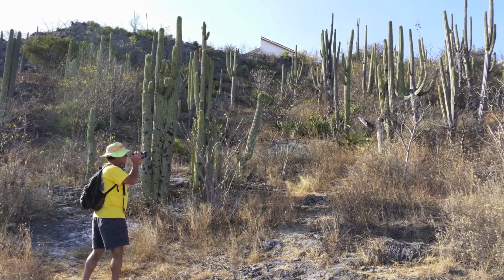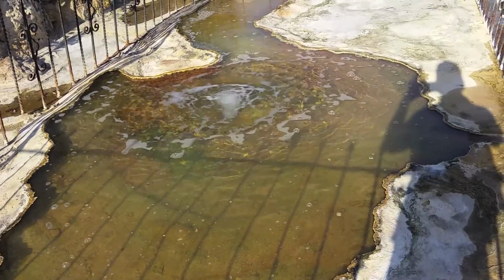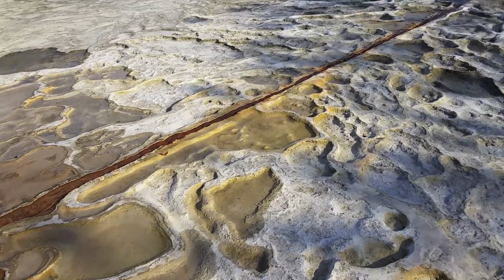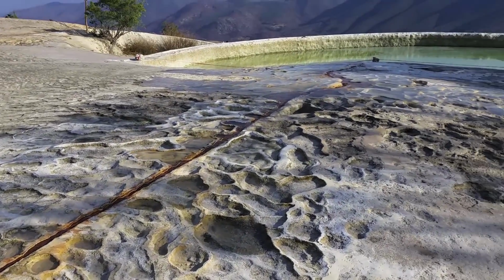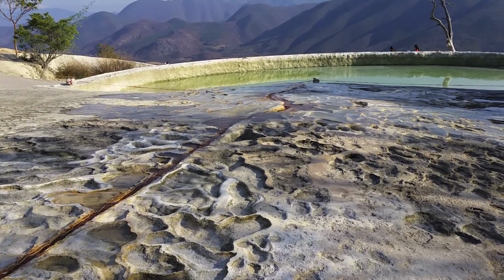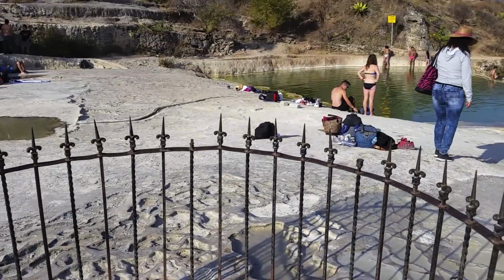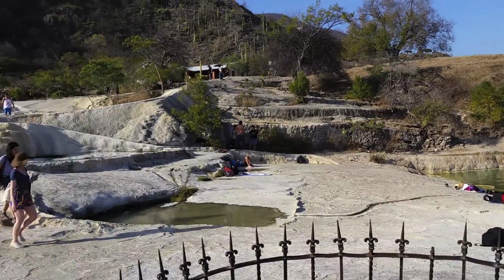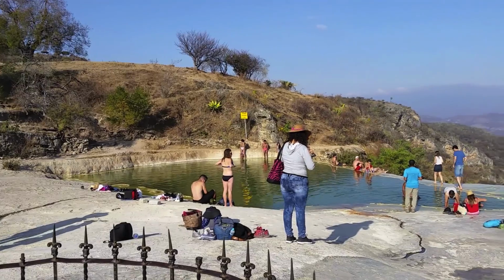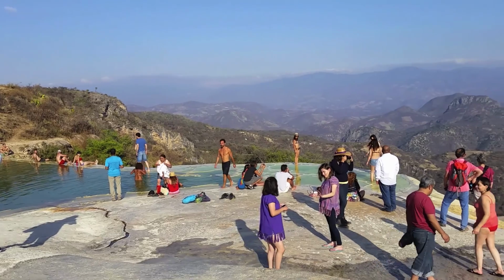Here's where Hierve el Agua comes up like a spring, and then it follows this little trail down to that. There's another place where the water's coming up, and then there's all the people swimming. And it creates kind of an infinity pool down there at the bottom where everyone's swimming.